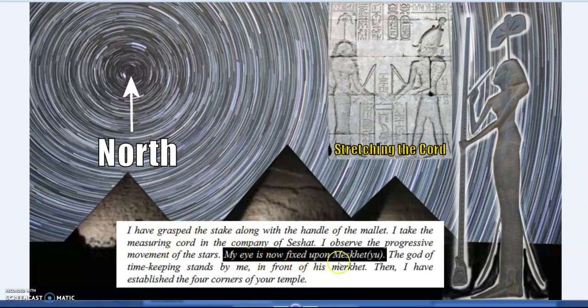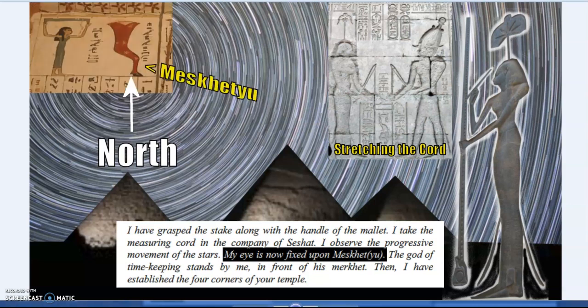"My eye is now fixed upon Meskhetyu, this important constellation. The god of timekeeping stands by me in front of his Merkhet. Then I have established the four corners of your temple." So this is the crucial, vital step in any temple alignment, and therefore in archaeoastronomy, and it literally says there are connections to Meskhetyu. We can also clearly see it in the architecture across Egypt as well.